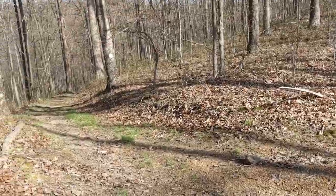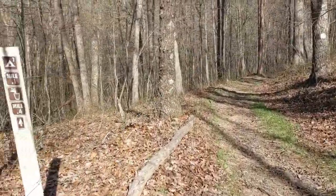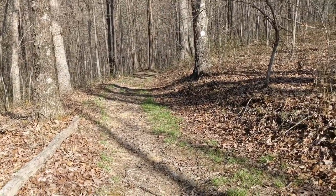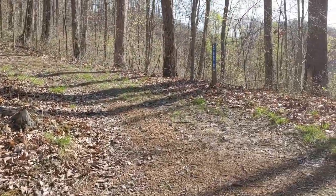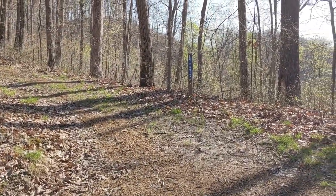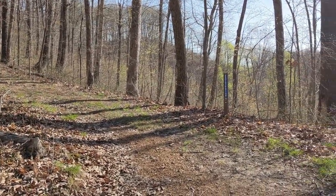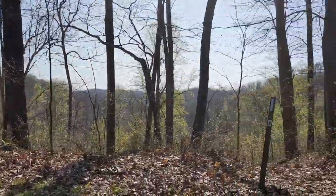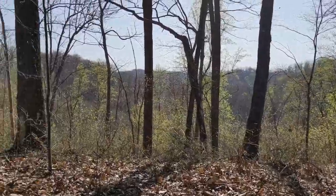So here's the turnoff for Camp 7. Looks like they do have potable water at this one. I'm actually just gonna stop right here real quick and filter my other liter, and then it'll be 4.9. Oh, 4.4. Well, that says 4.4, but the map says 4.9 back to the car. So I'm just gonna walk back and probably not take any breaks after I filter this water. So, good deal.